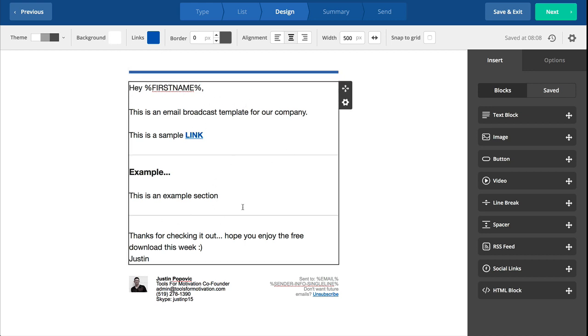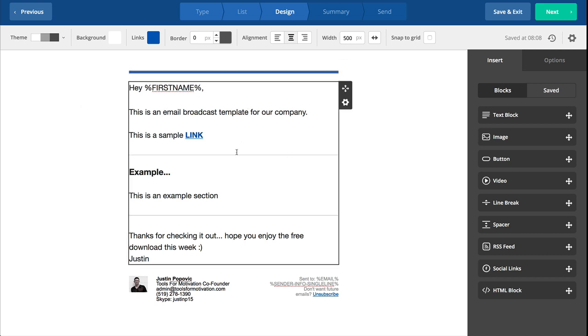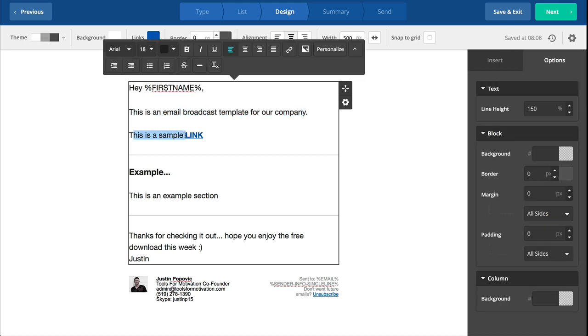And you can kind of see a template that you can start with here. There's lots of different elements I'm not going into, but you see the general structure of an email, right? Hey, first name. This is an email broadcast. We can put in the main message that we want to send out that day. This is a link if we want to link them to an offer or a blog post, maybe one of our partners' websites, and so on. We have another section down here if we have an example. We want to go deeper with the content.